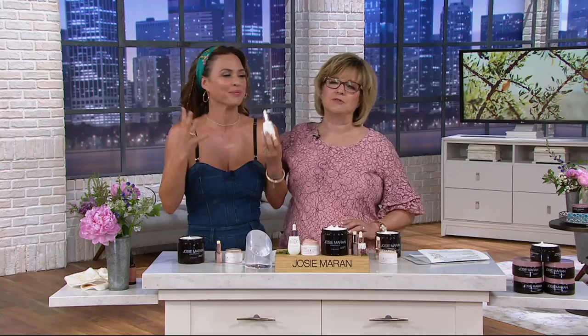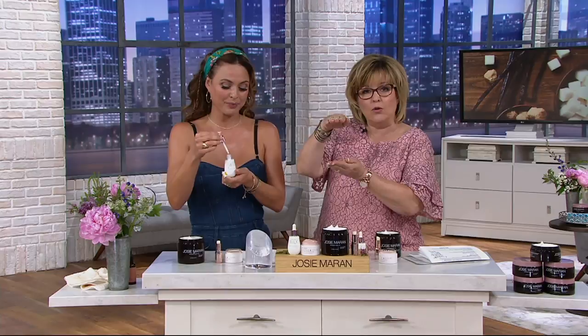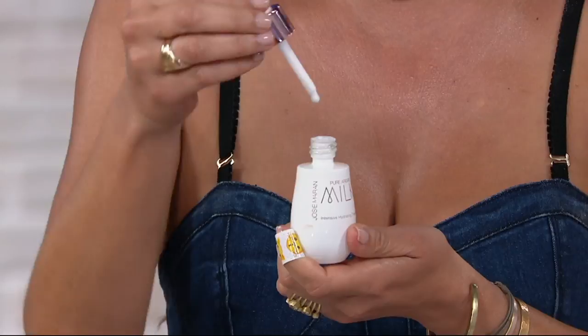I have to interrupt her. She's so modest. Josie actually found a particle accelerator. She's like a nuclear scientist that could separate these oils. Because when you try to, you could shake it up like a salad dressing, oil and water, and make it cloudy and make it look like milk. But eventually the oil would go to the top. So this never separates. It's completely in that milky form.